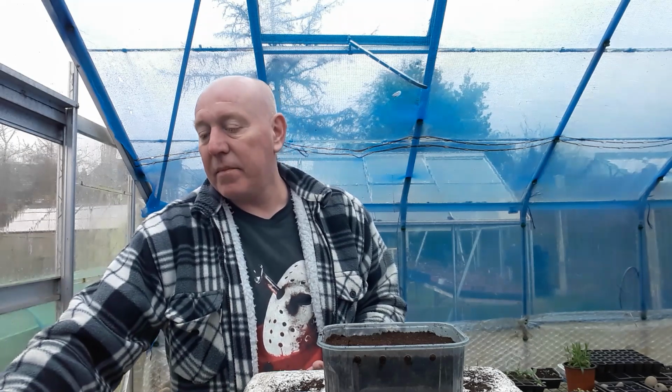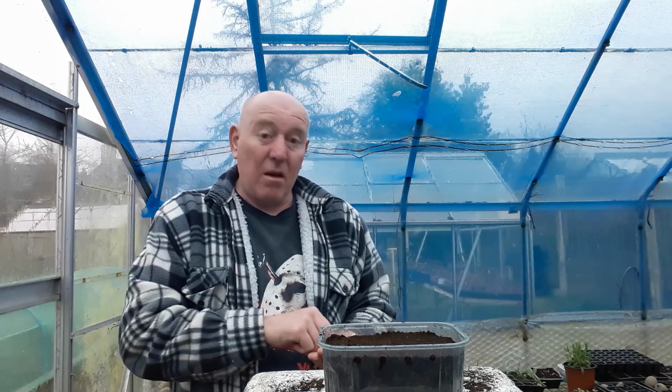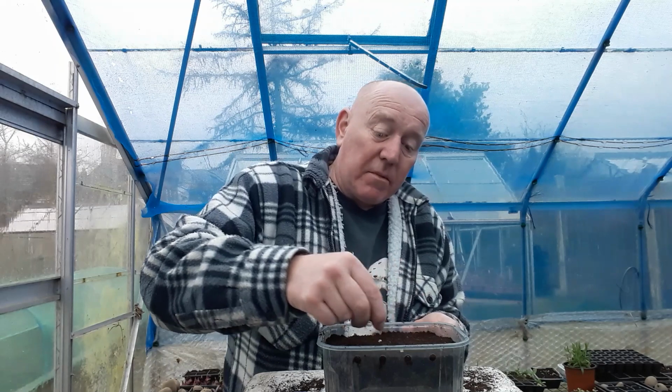And the variety is Matador. I've never tried that before, and that's just another thing you see. You buy seeds, you'll see something that you've maybe not tried before, and for the sake of that bit of money, you might as well give them a go. You've nothing to lose really. So I'm just going to pop a few on here and see how we go with them.